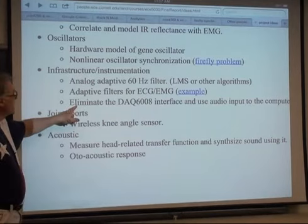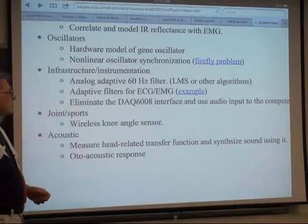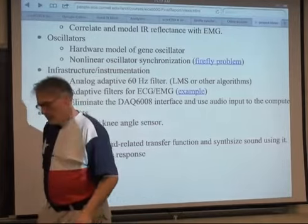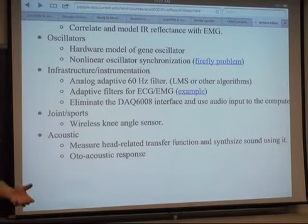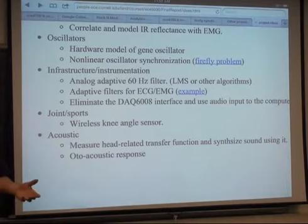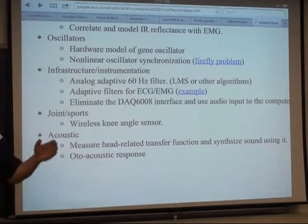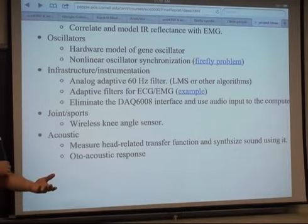One thing I'd be interested in is eliminating the DAC 6008 interface so that we could just use the audio input to the computer. Audio input's a 16-bit ADC and DAC. It should be able to do everything that the DAC 6008 does, except the default audio interface on the computer only goes down to about 50 Hertz. So you can't get anything interesting about heart or anything else because the frequencies are too low.